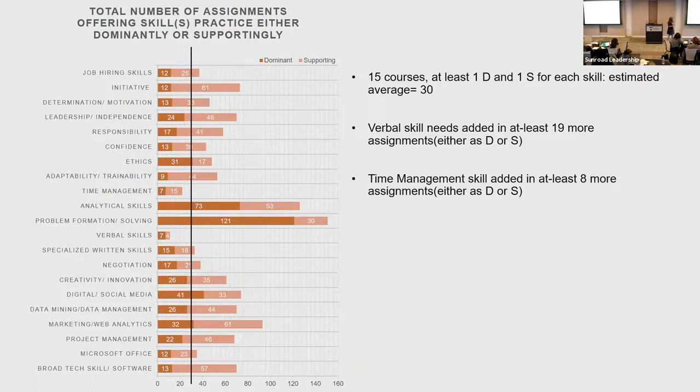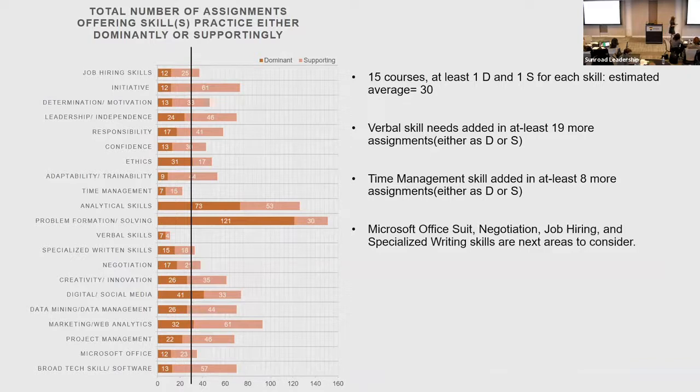practice their verbal ability. Another section that needs to be considered in our course improvement were Microsoft Office suite, negotiation, job hiring, and specialized writing skills that are over 30 but not way over 30. And I just wanted to mention 2 points about this group. For Microsoft Office suite, the default for us was that the students are masters of using Microsoft Word and Microsoft PowerPoint because we use that in several assignments. So here by Microsoft Office, we mean more emphasis on other software other than Word and PowerPoint, like Microsoft Excel, Microsoft Access, OneNote, Outlook, and all that.